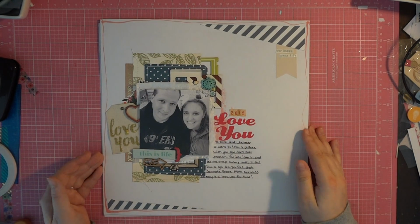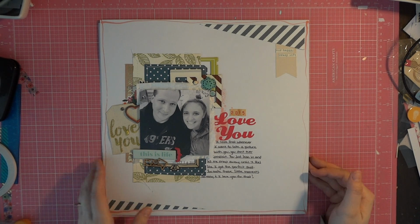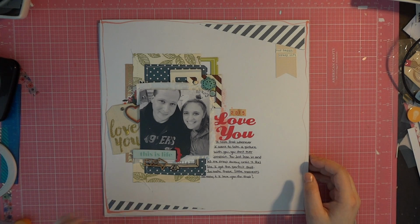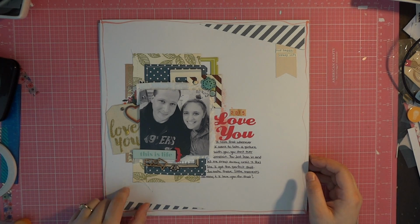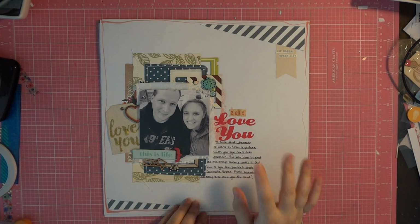And then this may be my favorite layout of the entire weekend, but when I was making it, I absolutely hated it. This is for the... oh, what is this one for? I have to look at my little thing here. Hold on. Oh, right. This is for Emma's challenge.